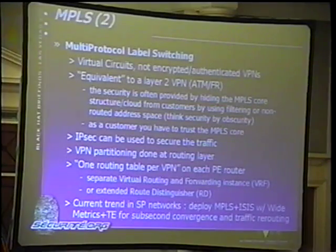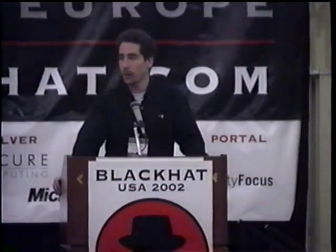The main security within MPLS is the core of the MPLS network. This means if you can get into the core of your MPLS network, you are able to do anything on your network. This means changing the VPN, the packets, the routing, and everything will be transparent for the user.